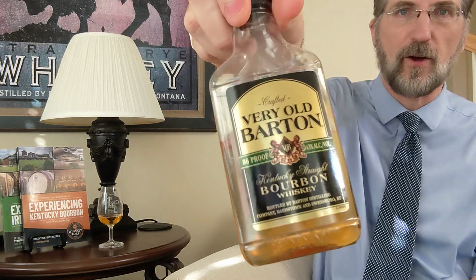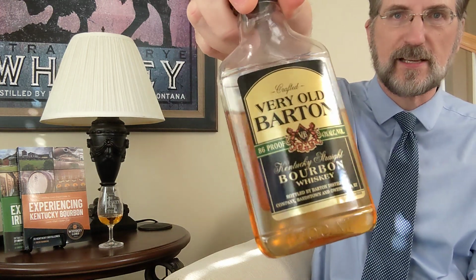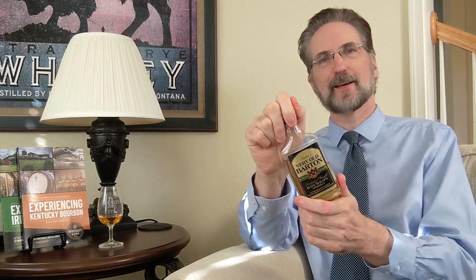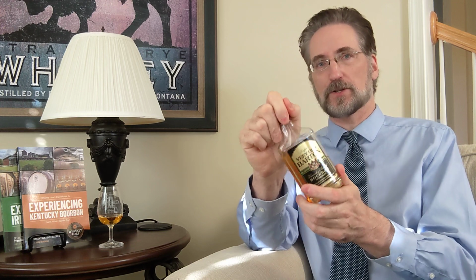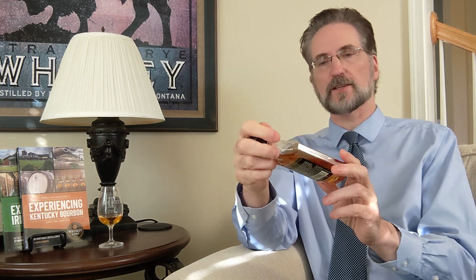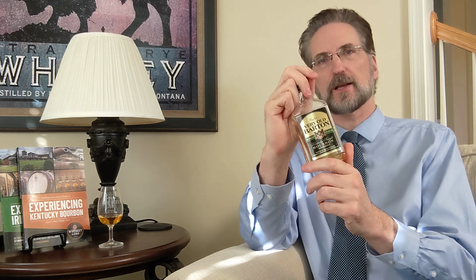Okay, enough of that, and on to talking about Very Old Barton. Now, this is the 86 proof version, meaning 43%. I don't know why I'm attracted to this. I've had the 90, which is 90 proof, 45%, and I have had the bottled in bond, which is 100 proof. There's also an 80 proof version of this. But for some reason, this one seems to be kind of my sweet spot. So this is the one I'm going to do a tasting on.